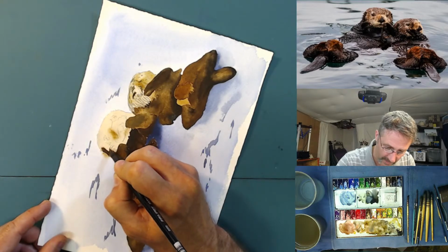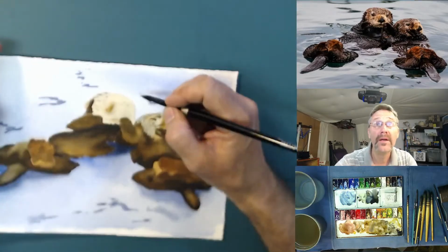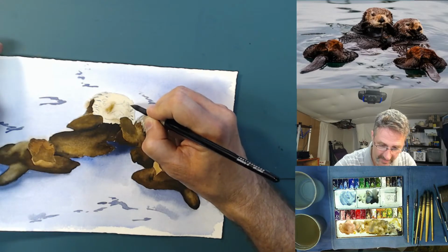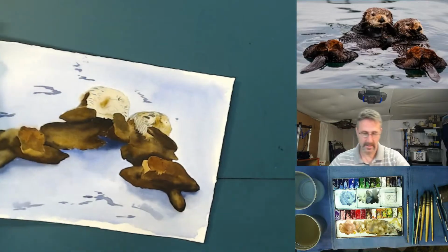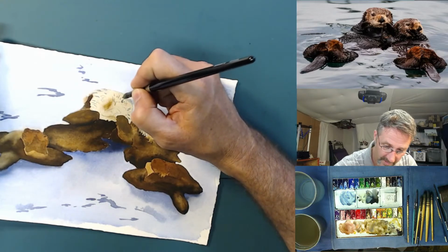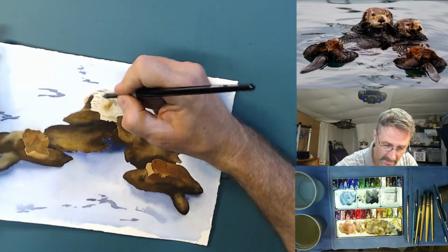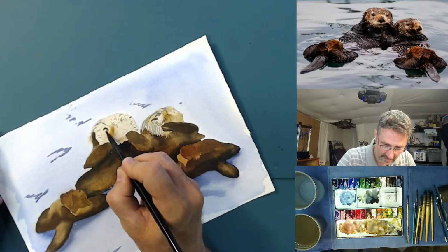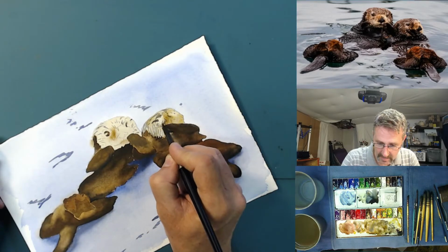You've got to be on top of your water, right? You've got to control the paint and the water so much more. You need to have a good plan on what you're doing before you do any of it. It's just more. I suspect that it's like anything else. Right? The more you do it, the easier it's actually going to get. But I haven't done it yet.